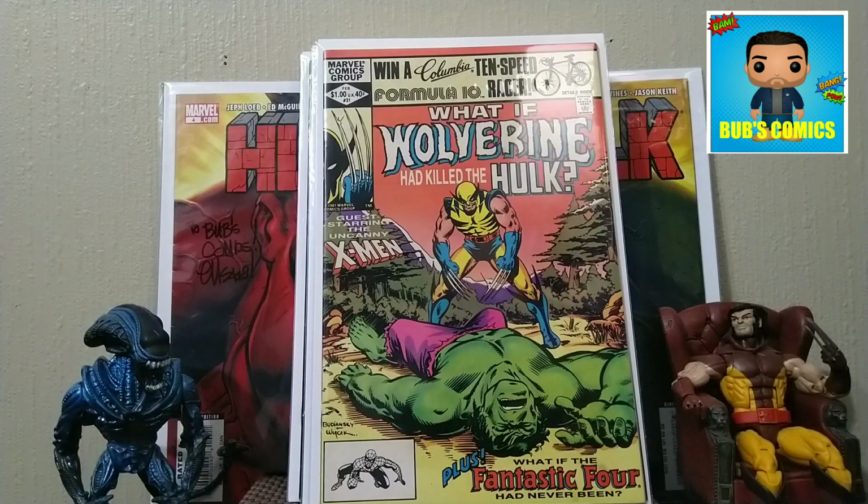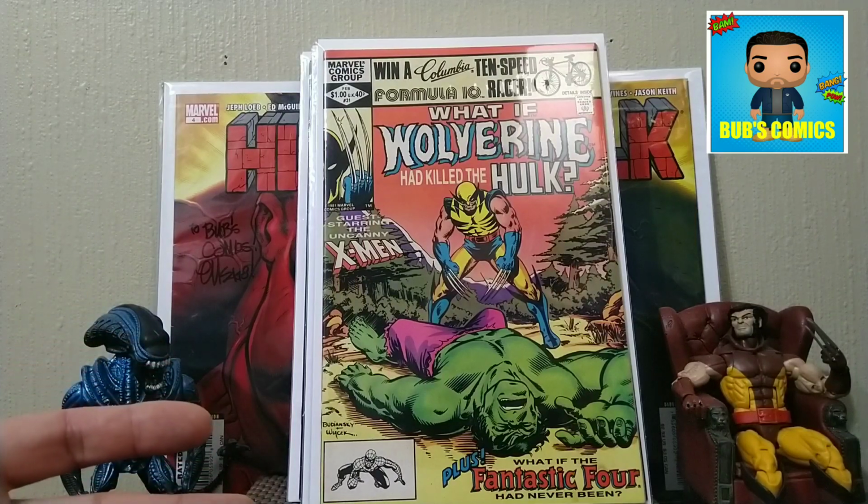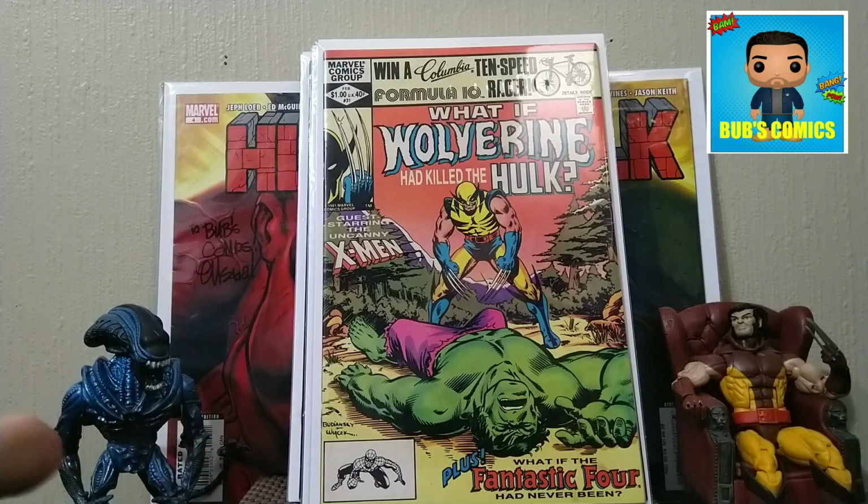So, but anyway, this book, I'm happy to have it. I think it's super cool. And really, if you're a big Wolverine fan, and you go back like I did and read 179, 180, 181, 182, and then you're like, oh man, Wolverine got his butt kicked, and he really does. So this is like a great kind of comeback to that storyline.